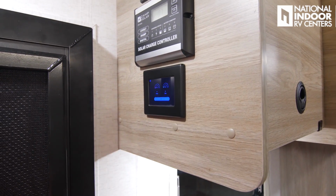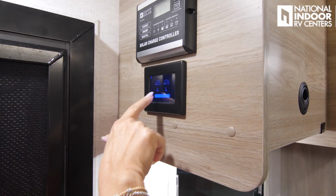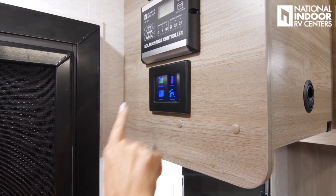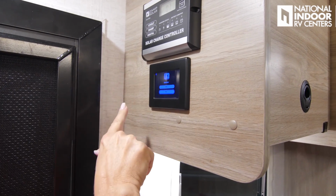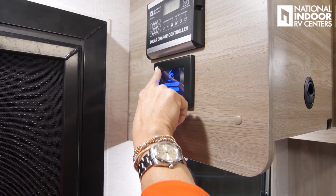And then our tank levels. So this will go down to like 1%. So you can see we're at 3% fresh, 3% gray. Generator, we can turn it on and off from here. And we can turn our water pump on and off from here.